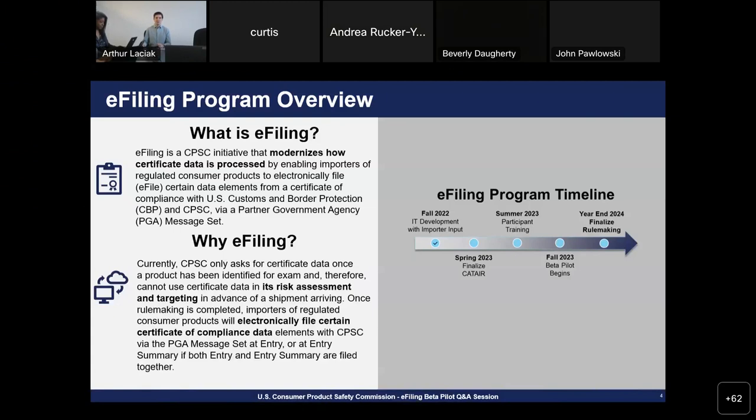All right, so let me start over about why we're doing eFiling. As I said, we only review the certificates once we identify a shipment for an exam and place that shipment on hold. At that point, our investigators at the port will examine the documents and request a certificate. Because the certificate usually comes in as a PDF or paper format, we do not have the opportunity for risk assessment and targeting, because that information is not in a format that we could use for our risk assessment methodology. So by asking importers to file the certificate data electronically, it provides us more substance to use in our risk assessment.